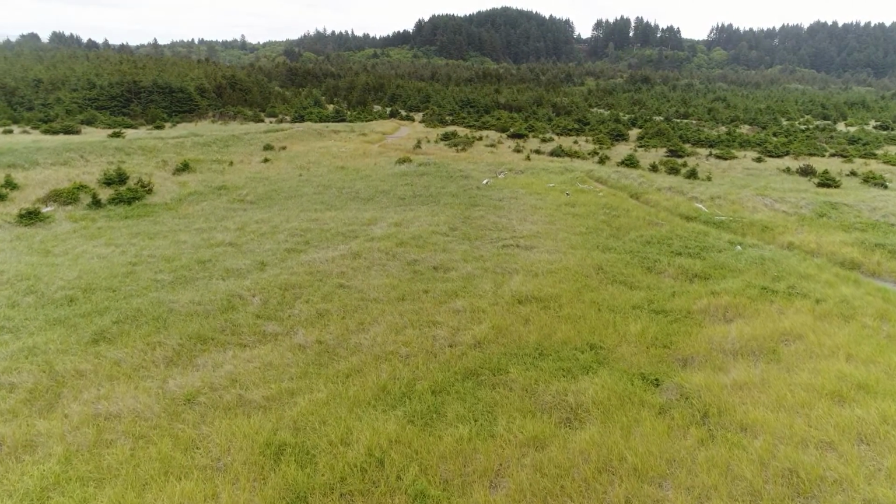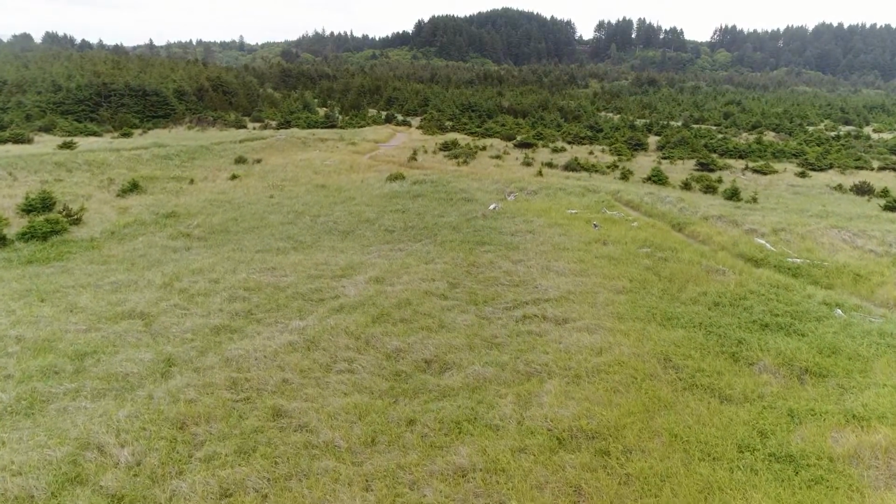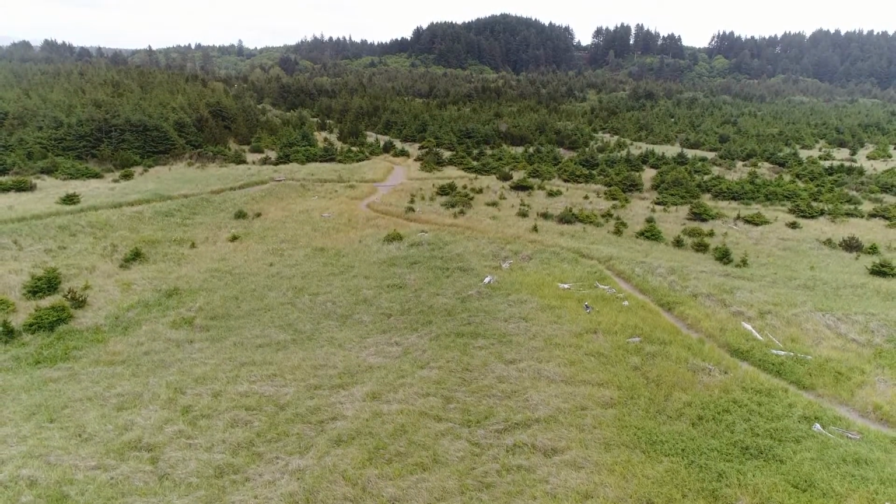I decided I'm going to try to fly it back to the campground and just kind of have a nice little visual flight. So here you go. Join me on the flight back to the campground.